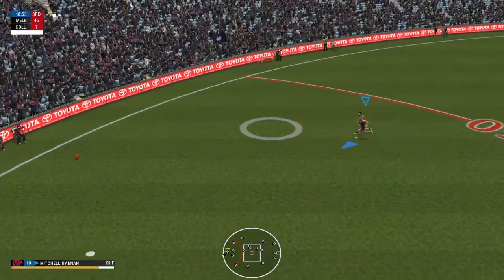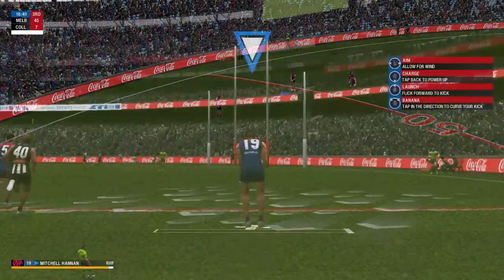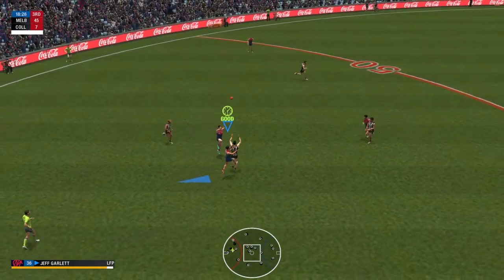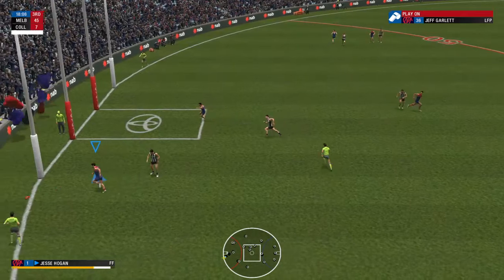Puts boot to ball. A mark by Hannon. Look at the concentration on his face as he lines up for the goal. 45 metres out. Hannon shoots for goal. He had his eye on the ball all the way and took the mark well. Gallup hand passes it. Oh, very good.